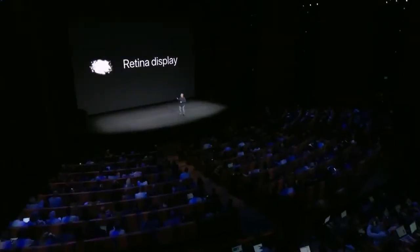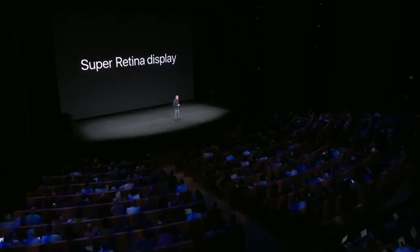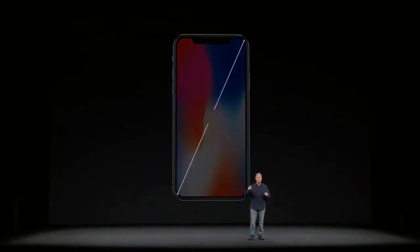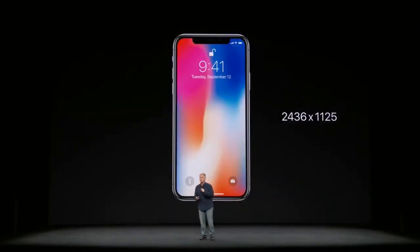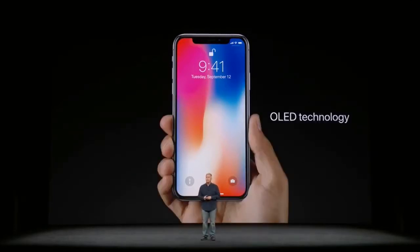It's called the Super Retina display. To start with, the Super Retina display is 5.8 inches on the diagonal. That's over 2.7 million pixels, 458 pixels per inch. Now, this is the highest resolution and pixel density ever in an iPhone. The Super Retina display uses OLED technology. This is the first OLED display great enough to be in an iPhone.